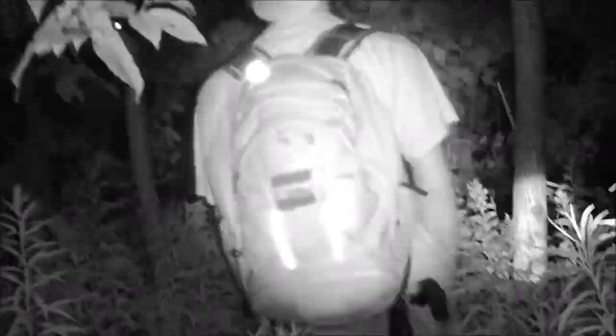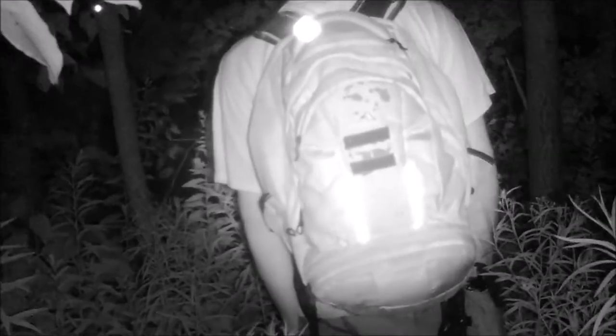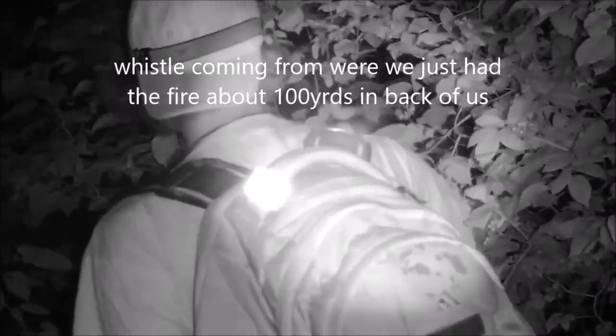What the freak? This bush, is that coming across the trail? What the freak? I just heard a whistle up the hill. Yeah, that's pulled down. Yep. Holy freaking cripe. We got another pull down right here. We got another pull down. That tree right there was pulled down.